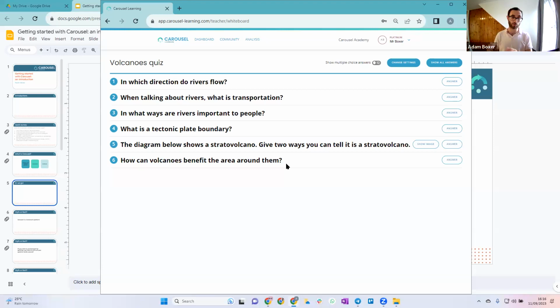I segue straight across. Now, if your students are coming in from break or from lunch, or they're moving between lessons like they would in the secondary school, this is a beautiful way to settle your class, to get them into the learning, but it is also, straight off the bat, very, very powerful retrieval practice. And I've got 3 questions here about rivers, and 3 questions here about volcanoes.